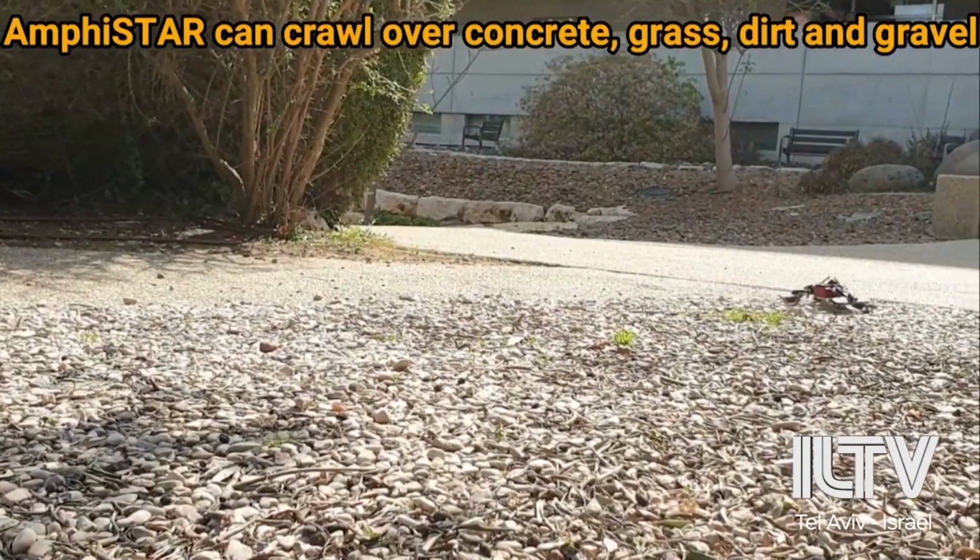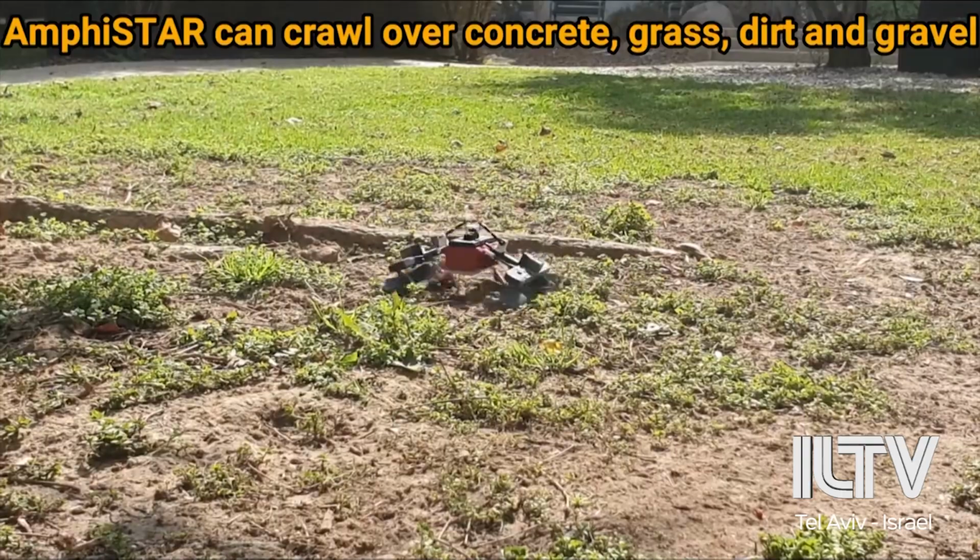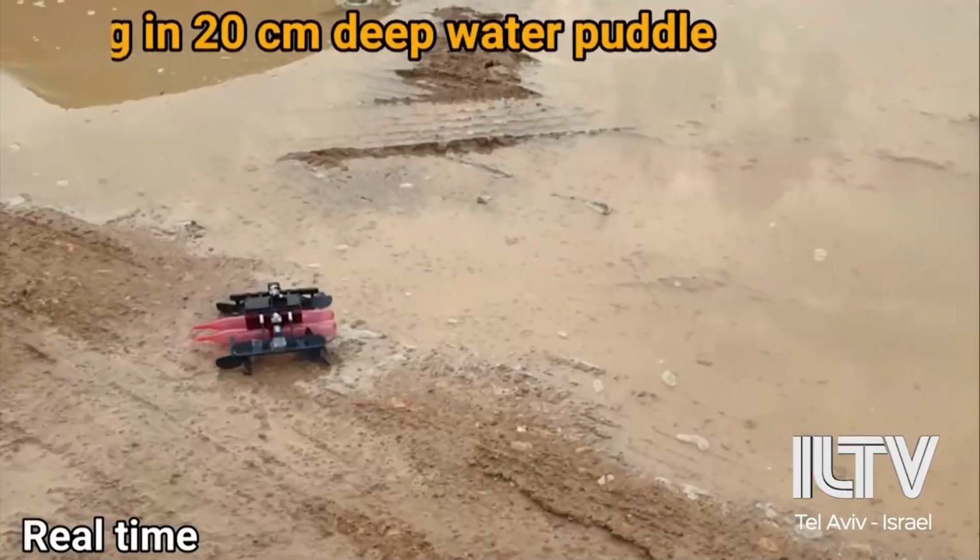One of the engineers, Dr. David Zaruk, hopes the Amphistar will be used for agricultural, search and rescue, and excavation applications, where both crawling and swimming are required.